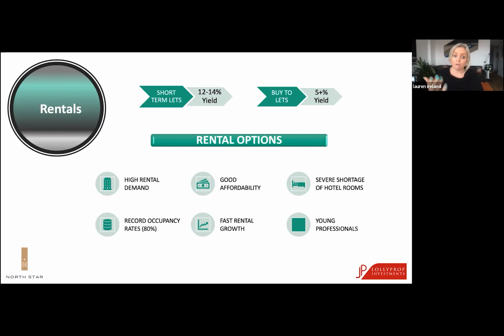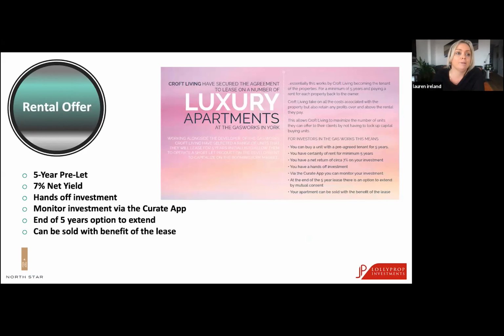So the developer is allowing short-term lets on this development, but for lending purposes, lenders don't like short-term lets because there are occupancy shortfalls, and they want that security every month of knowing you've got a tenant with a contract paying that rent. So that 12 to 14% gross yield is not really accessible to people unless they're buying with cash. So what you need is a company tenant who can actually access that market. And that's what Croft Living are. So these guys are serviced apartment operators. You saw the yields they'll be going out to market with.